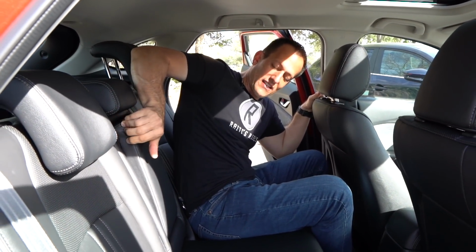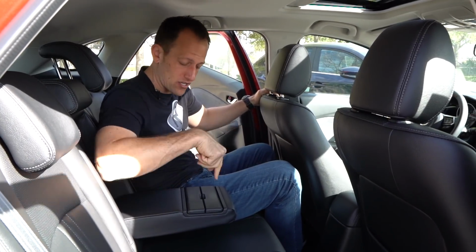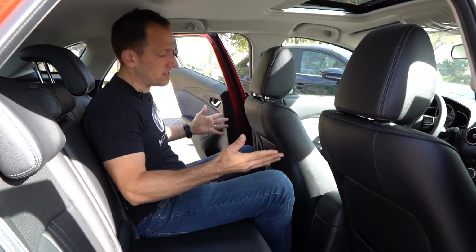We pull down the armrest. What do we have? It's actually not too bad. It's on the softer side, and then there's your cup holders, nicely placed. Let's go ahead though. You've seen the back seat. Let's check out that cargo area.